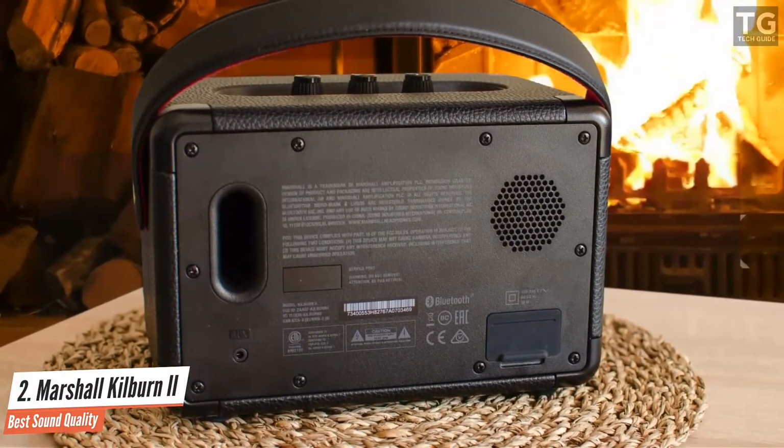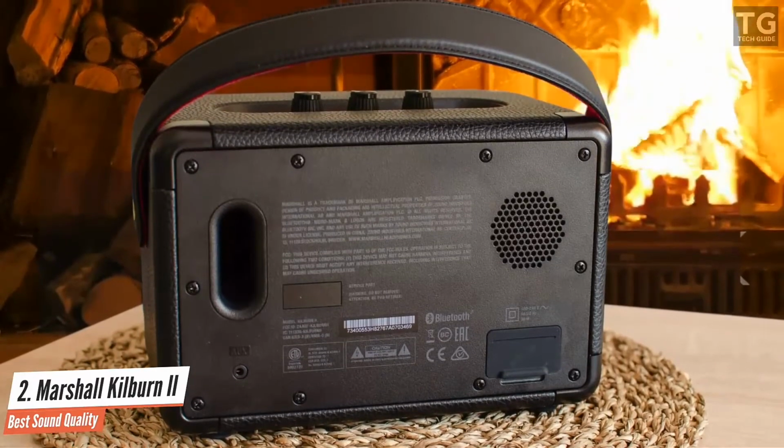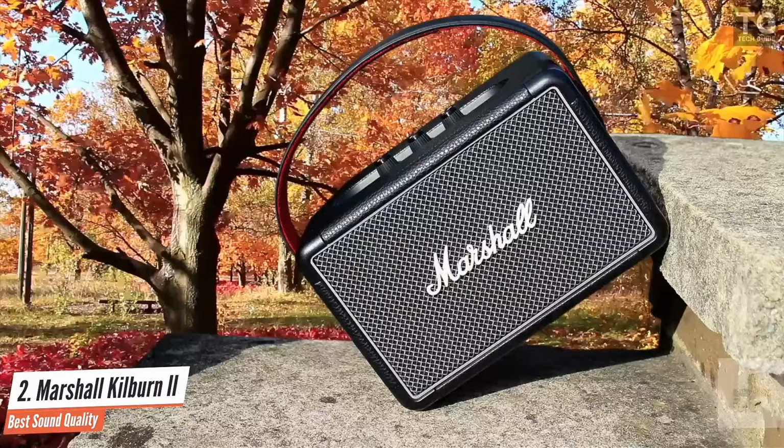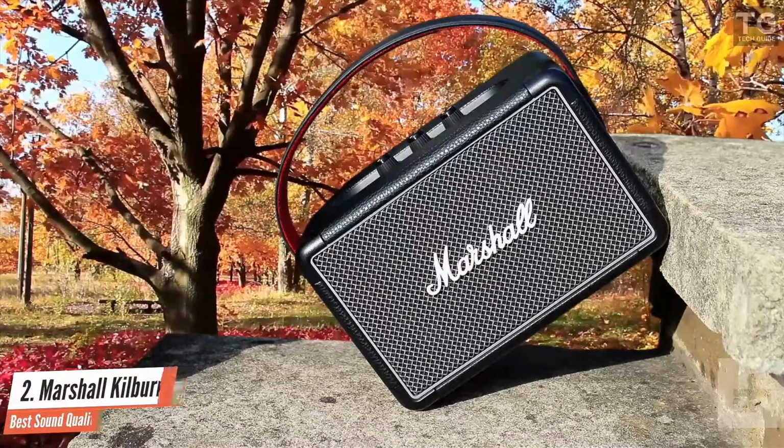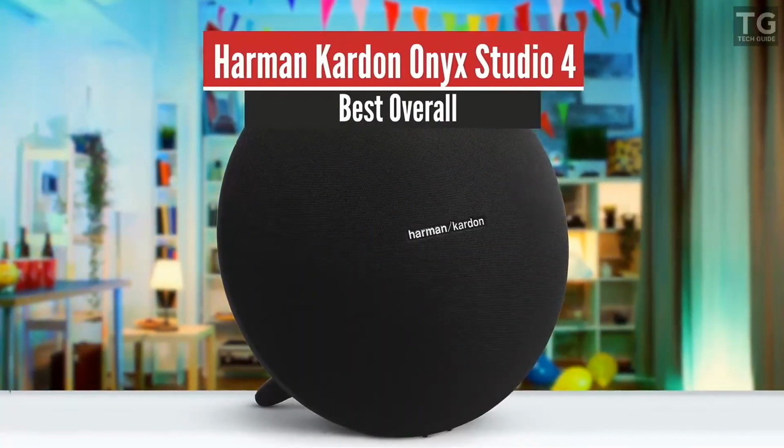Overall, the Kilburn 2 is an impressive little speaker with a well-balanced sound that's just as suitable for parties as it is for casual listening, with its backfiring tweeters and multi-directional sound ensuring it fills a room easily.